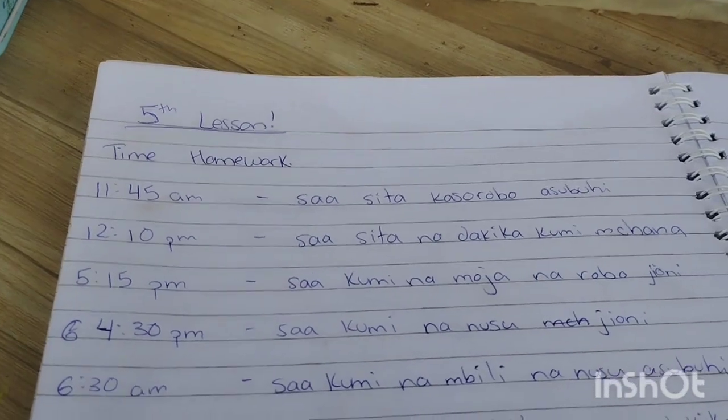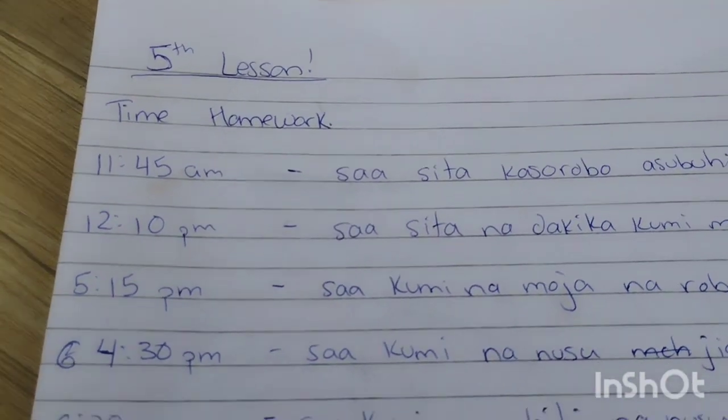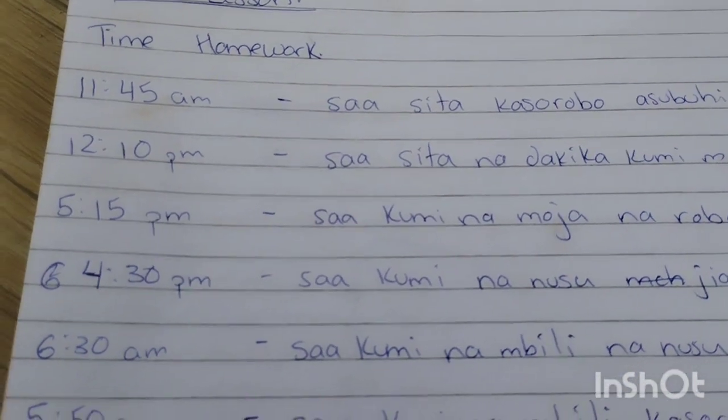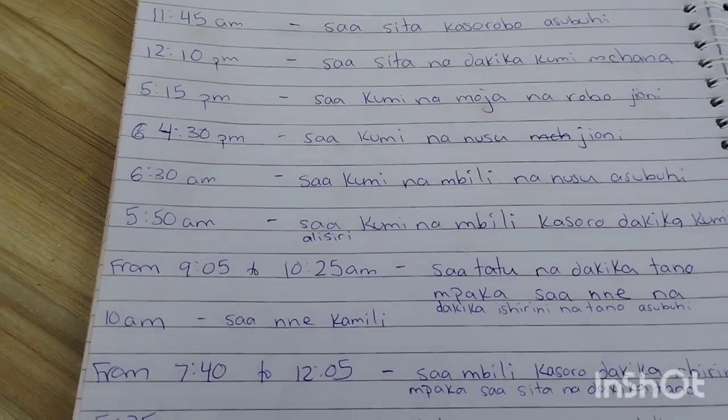I do them online with a tutor from Nairobi. I wasn't able to find anyone in person here in our little town. So today we were studying time in Swahili, so I've just been getting some homework done for that before my lesson.